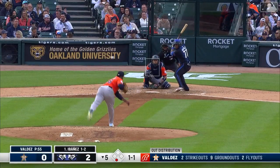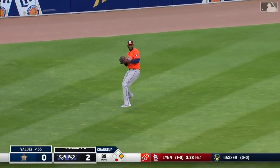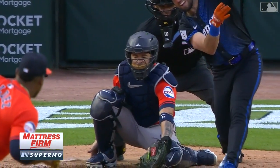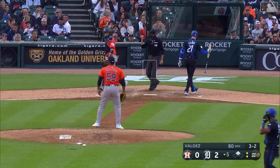One away. The 1-1. Line drive, base hit into left field. Jordan Alvarez over to field it on a backhand. Andy Ibanez, all he does is hit. Swing and a miss, got him on a curveball, and Matt Vierling down on strikes. Second strikeout of the inning for Framber, his third of the game, and they're 2 away. Got him. Framber strikes out 3 in the inning. He gets Rogers, Vierling, and Canha all on swinging third strikes.